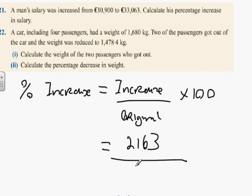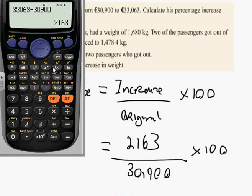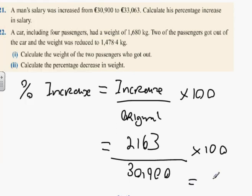Divided by how much you were on. How much were you on? And then you're going to multiply that by 100. So your 2,163 divided by 3,900 multiplied by 100. Anybody? 7%? How many people got 7% last night? 7%. Okay. Some of you.